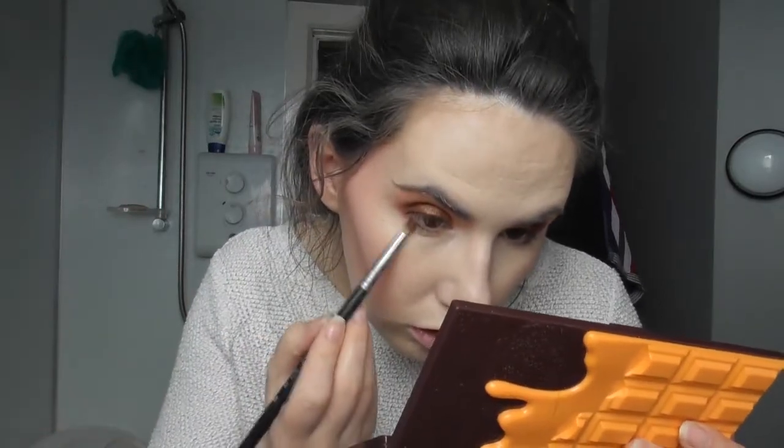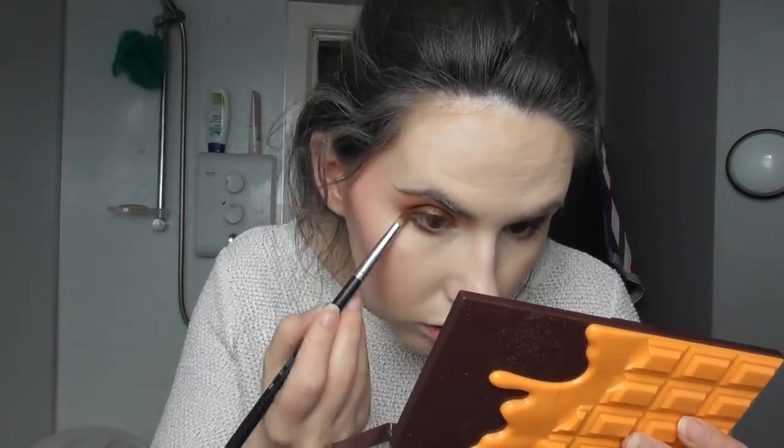Right. Now to finish up under the eyes, I'm going to go back in with a bit of Dessert just on the pencil brush. And in the inner corner, I'm going to take It's Mine, if I can find the brush I want to use with it. Here. It's Mine is the very big shimmery block there. And I'm going to pop this in the inner corner.